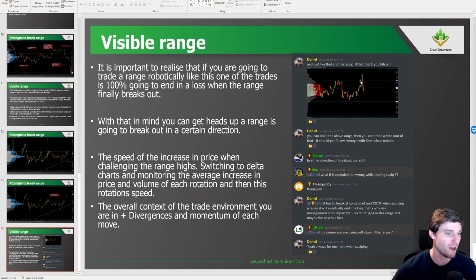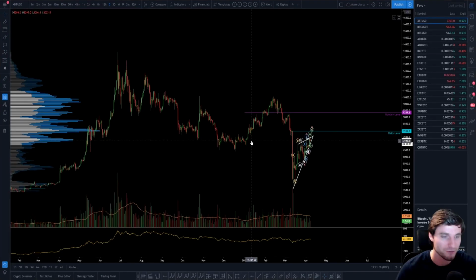Other things that you can look at here is obviously the overall context, divergences and momentum, using simple things like RSI. Although I don't like it so much, you can use more simple things as well. And that's how you would look to trade your range and get heads up when your range is going to break. Again, now I'll come across to TradingView.